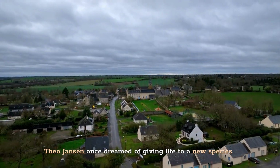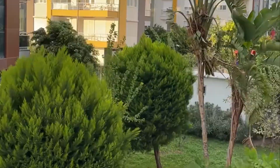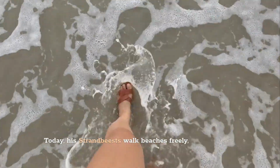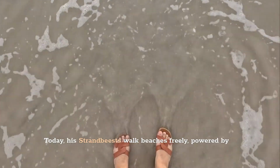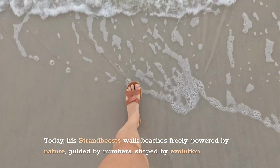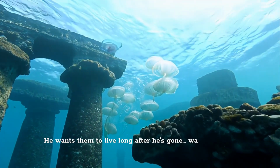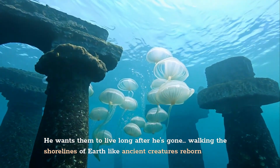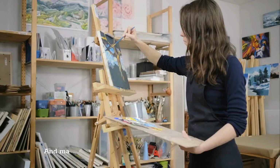Theo Jansen once dreamed of giving life to a new species, not flesh and blood, but tubes and wind. Today, his Strand Beasts walk beaches freely, powered by nature, guided by numbers, shaped by evolution. He wants them to live long after he's gone, walking the shorelines of Earth like ancient creatures reborn.